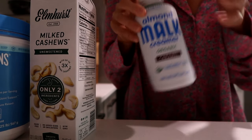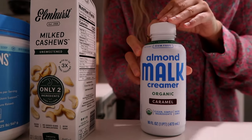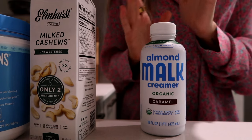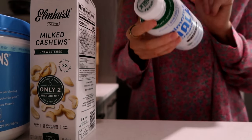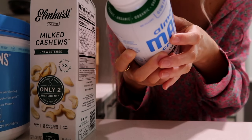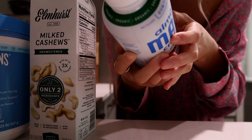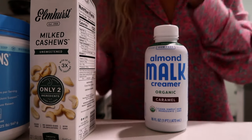And I saw this. And I'm so excited. So I usually use the Nut Pods, but the Nut Pods has a lot of additives. This does not. It just has filtered water, organic coconut sugar, organic almonds, organic tapioca fiber, Himalayan pink salt, and baking soda. So I'm gonna try this in my coffee today.